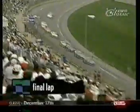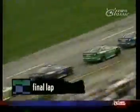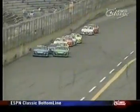As we come to the final lap, did Earnhardt make his move a little too early? Can he hold off Unser Jr.? And what will Mark Martin do? Will he help little Al? I think that's the key. What will Mark Martin do? He'll help Al Jr. if it helps himself. 2.5 miles to go. Scott Pruett sits in 4th. He could influence this finish as well.